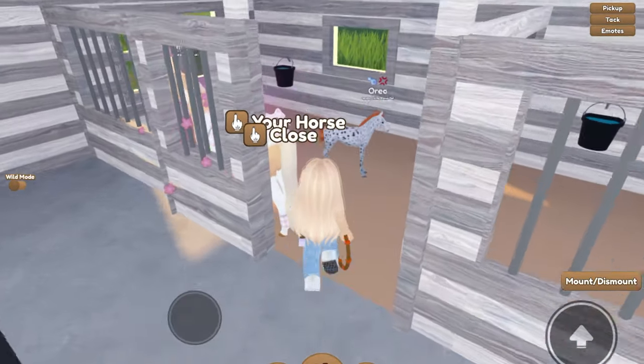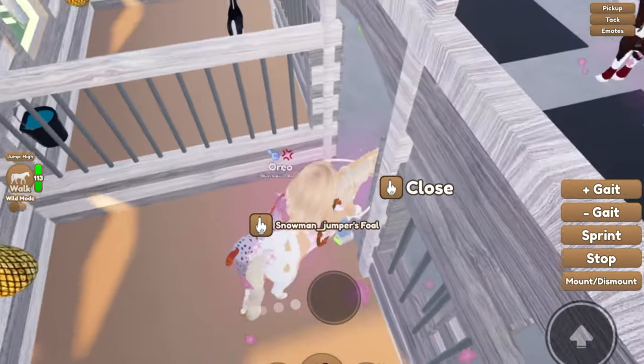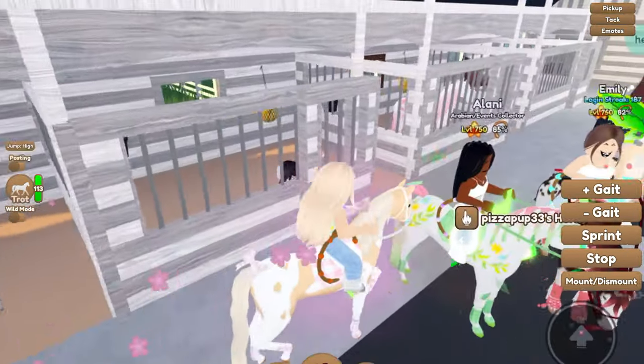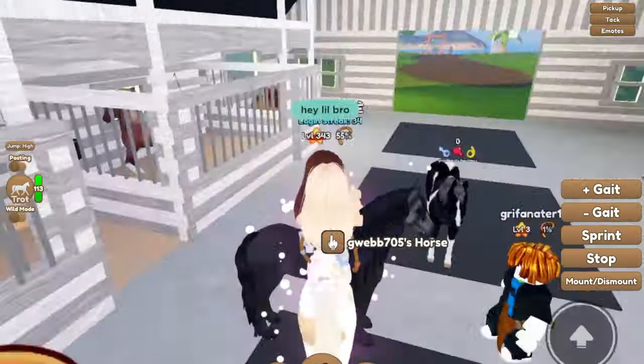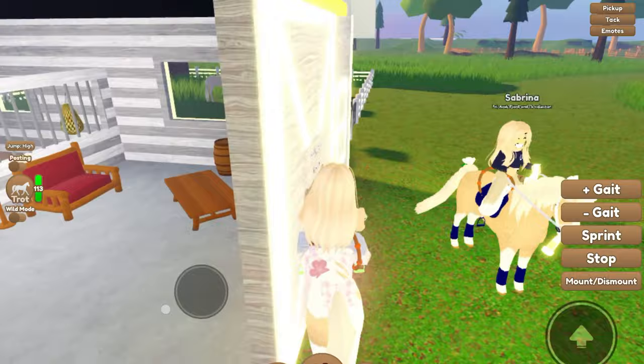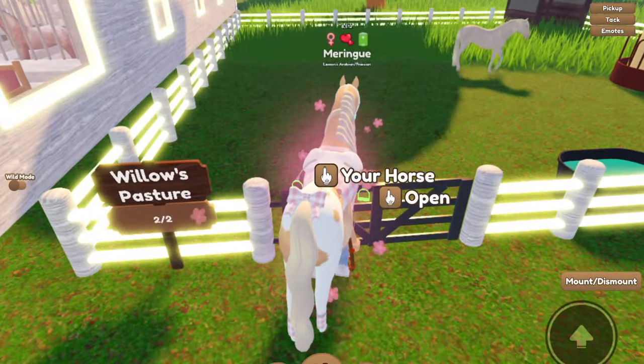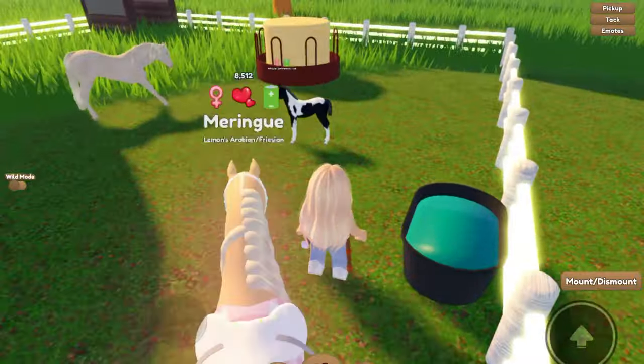Oh, Meringue. Meringue fell in love with Oreo over here. She doesn't want to leave. So we're going to go ahead and check out the pasture now. What a beautiful, beautiful barn. Okay, over here is the pasture horses. So let's go ahead and dismount and check them out.